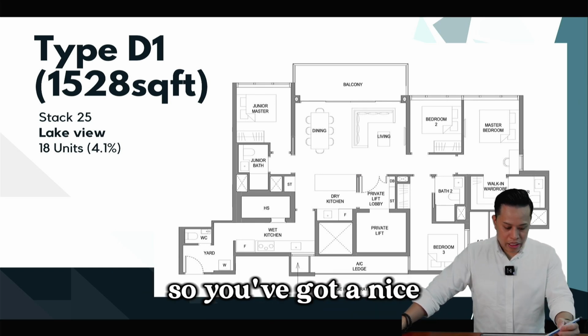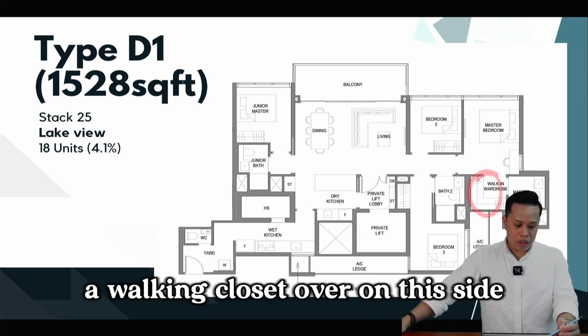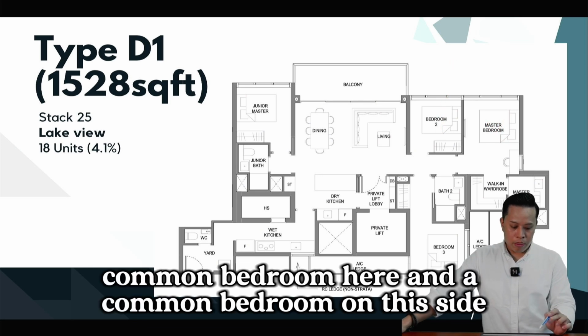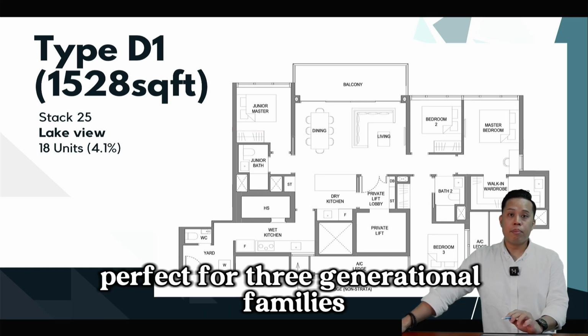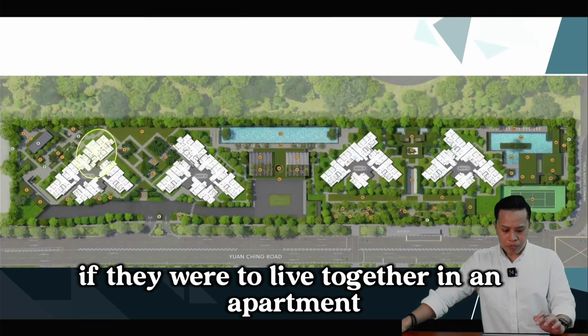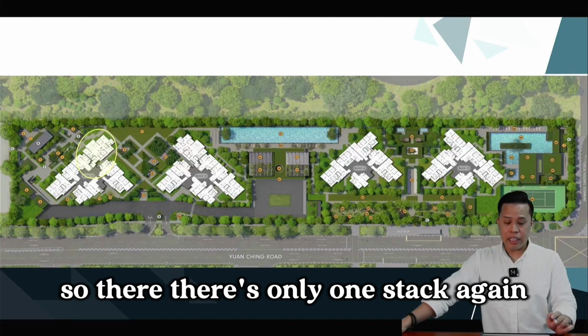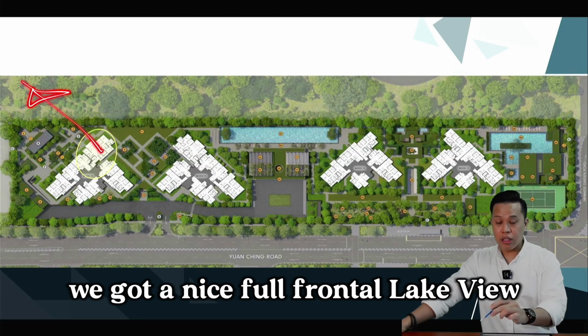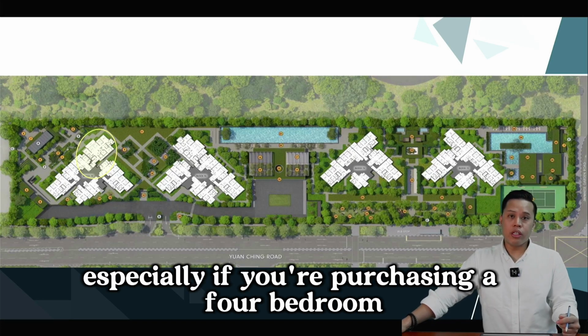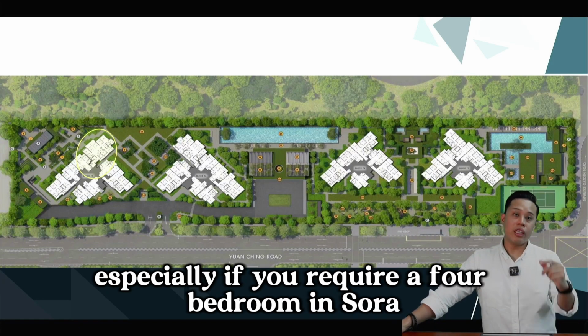Okay, so you've got a nice, again, walk-in closet over on this side, a master bedroom which is huge, a common bedroom here, and a common bedroom on this side, as well as a junior master, perfect for 3-generational families if they were to live together in an apartment. Okay, so there's only one stack. Again, we've got a nice full frontal lake view, and this is something that would appeal to you, especially if you're purchasing a 4-bedroom, especially if you require a 4-bedroom in Sora.